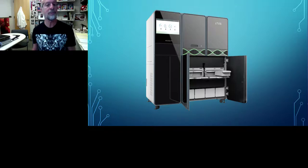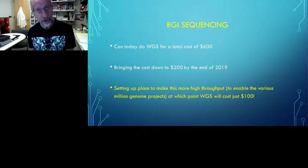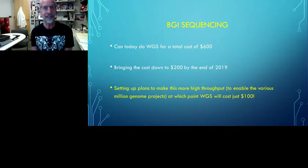Now, what's important about all of these things is that today BGI can do whole genome sequencing, and this is what they charge when you send samples to them. This is library prep, sequencing, and analysis for $600, but they're planning on the T7 to bring the cost to $200 by the end of 2019, and they're setting up plans to develop a bigger factory scale sequencer where they could bring the cost of whole genome sequencing down to just $100. This is a big thing.